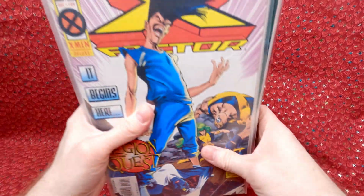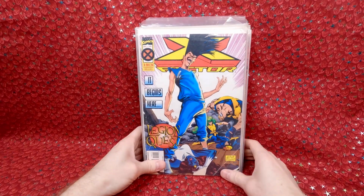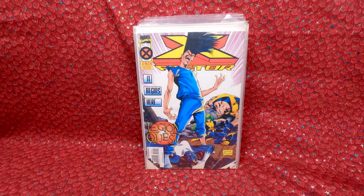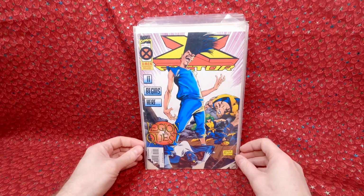Okay, so this is fun. There is some cheaper stuff like this that's not too exciting, but then there's some really awesome variants in here that are super exciting. You know, stuff like that is fantastic. I love buying a collection when there's enough stuff like that mixed in. Okay, we got X-Factor 109.